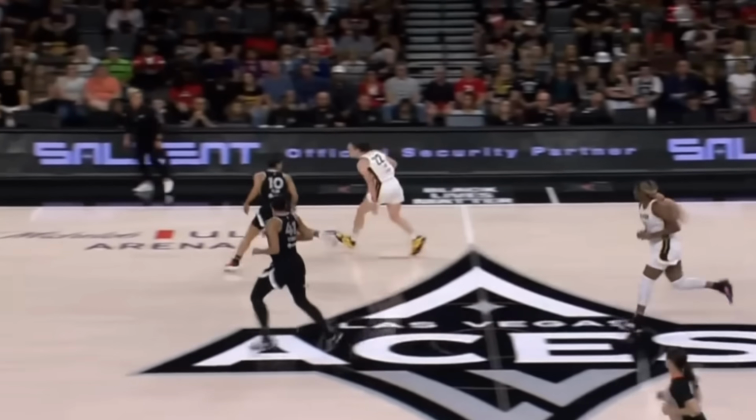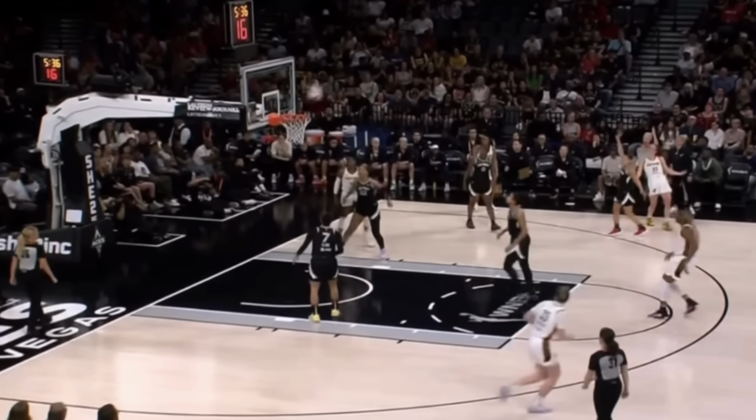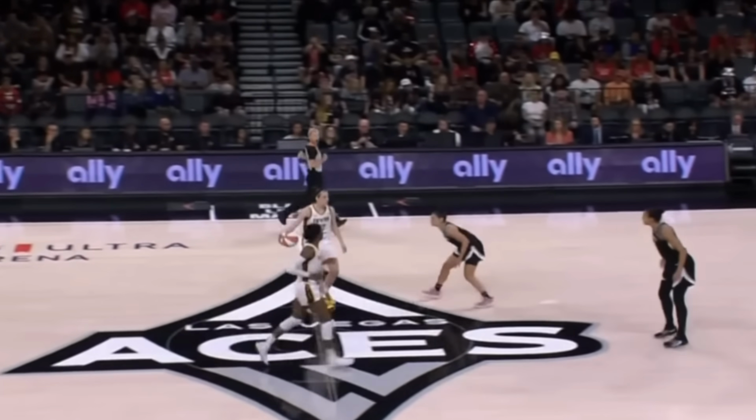More power on the court. Watch that inside hand, that left hand. Caitlin Clark, a little shove inside, creates that space. That's putting up some buckets. It sure was.